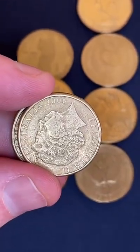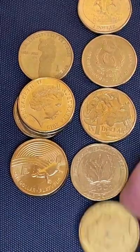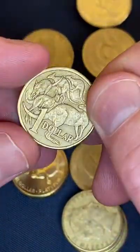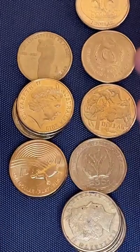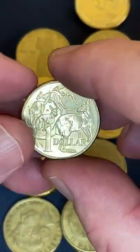So one, two, I think I've got maybe 3 of those. That's 2004. Yeah, 3 of those right there. Put that there. 2004 coin. These in better condition, they can sell for about $9.60 to $12.50, so I put that down there. That one is in the best condition.